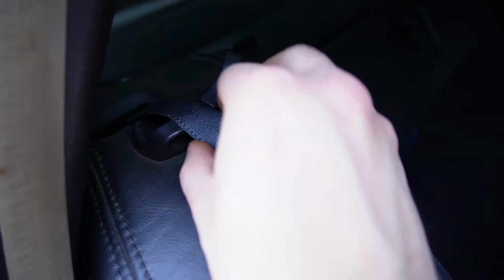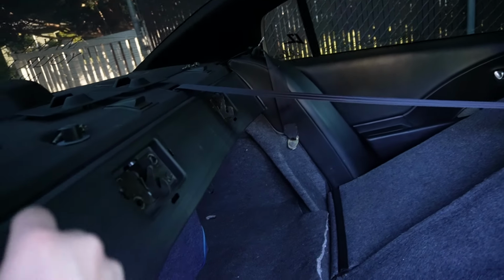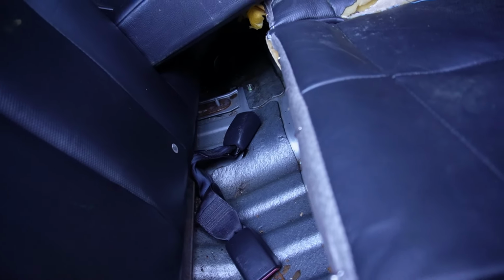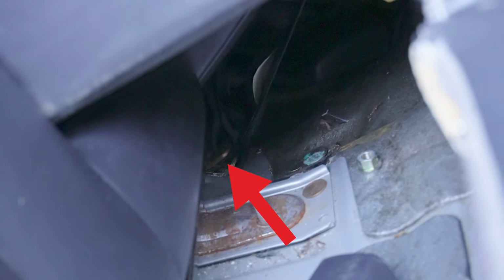Alright, so now I just gotta take the seatbelts out from the ends here. I don't know what to do about the one in the middle. I'm assuming that one probably comes out from underneath or something, and I just gotta figure out how to undo that. Oh yeah, I think it's right there. I don't know if you'll be able to see it, but I think it's that.